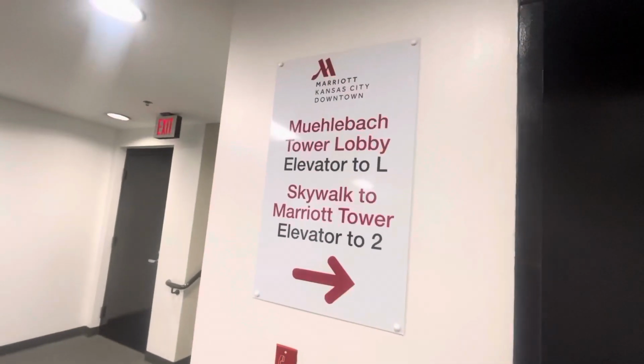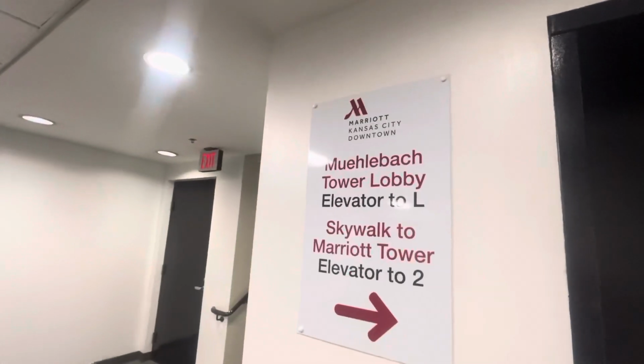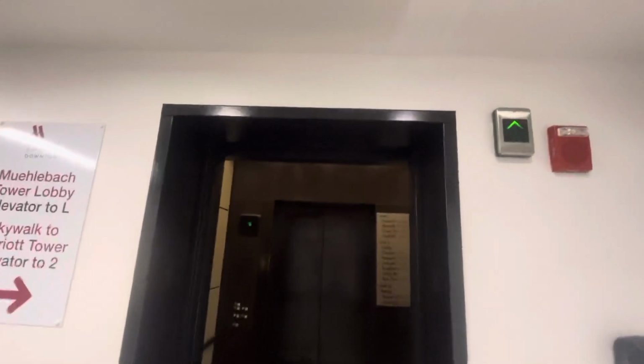All right, so this is going to be the elevator that goes up to the lobby and then up to the Skywalk to the other Marriott Tower. And this is in the Muehlbach Tower at the Kansas City Marriott in downtown Kansas City, Missouri. This one is an Otis Series 1 as well, just like the main elevators, but this one is hydraulic.